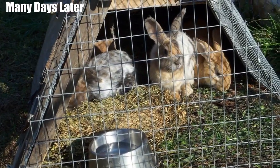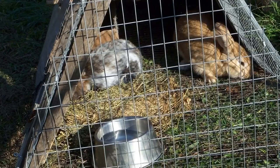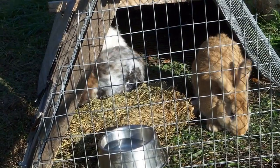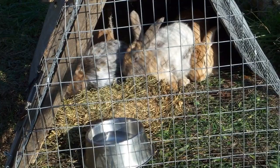It has now been a while. As you can see, the grass is starting to die back a little bit, and I've needed to put some hay in there with them, and they're doing well with that as well. Everyone's poops are being normal. They are transitioning from their pellet diet to this new diet very, very well.